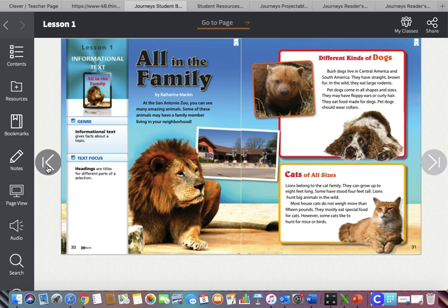Okay, Kaden, focus. Jamie, how else are they different? Some people name animals as pets. Right. In the story Henry and Mudge, we're only talking about a pet, right? In this story, All in the Family, we're talking about some animals that are pets like the cats and dogs, but we're also talking about a lot of animals that are not pets.